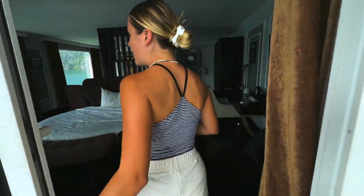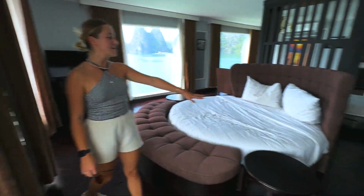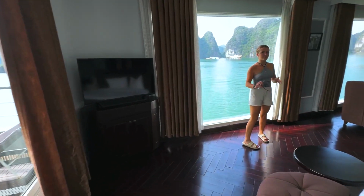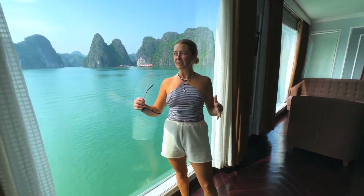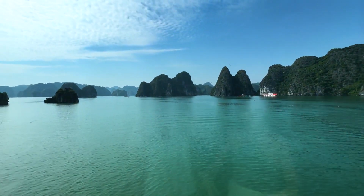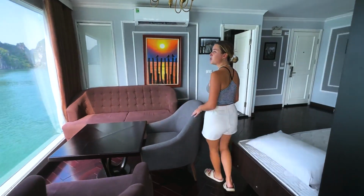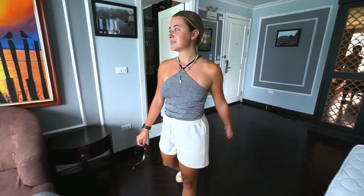If we come back inside, we have a desk area and we have a TV. And I think the thing that makes this room feel expensive and a lot better is because we have these massive windows with obviously a really good view. And I feel like this is more of a suite. Yeah, it's like a suite.